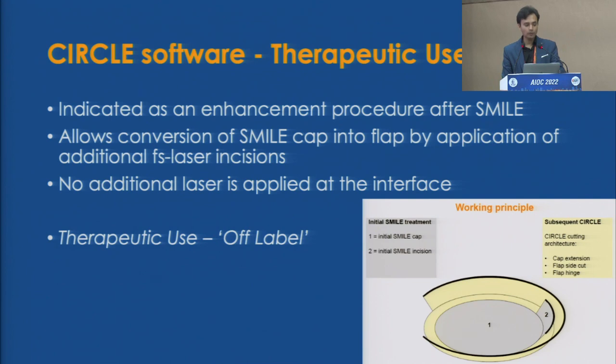And this is a novel tool which is used with the VisuMax. It is called the CIRCLE software. What the CIRCLE software does is use a donut-type extra femtosecond laser application and convert your SMILE cap into a flap. So when it opens up like a flap, you have full access to the epithelial ingrowth to debride.